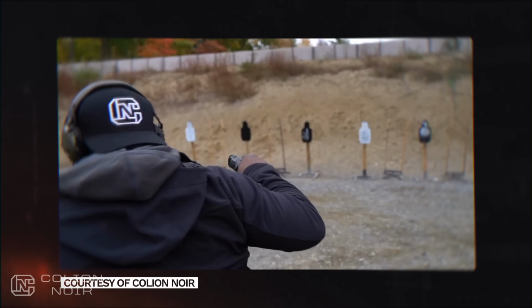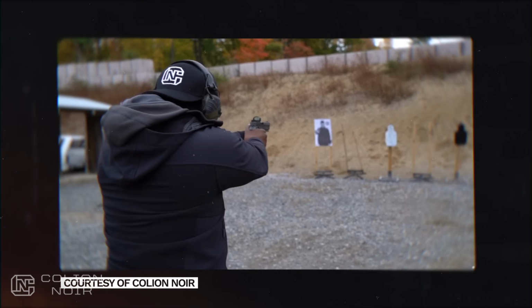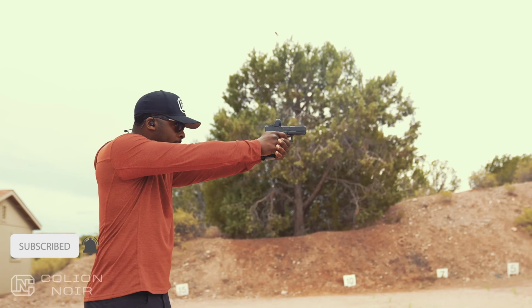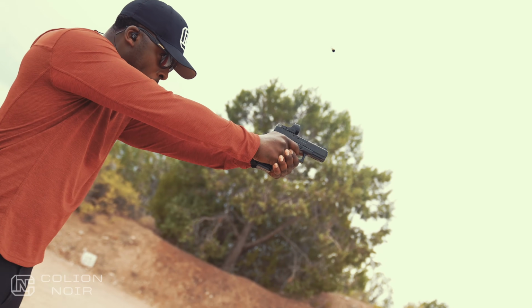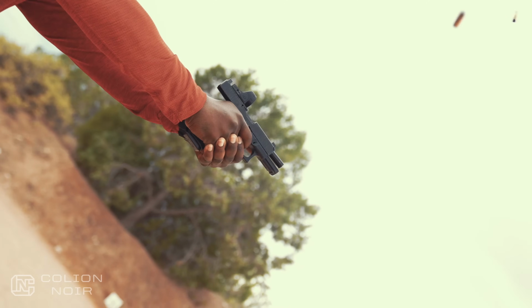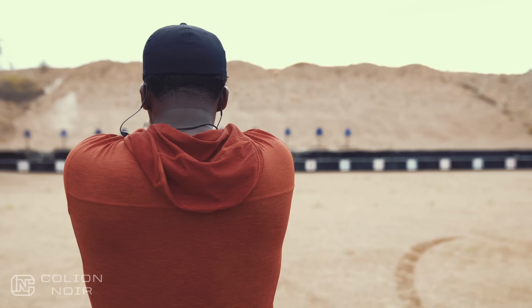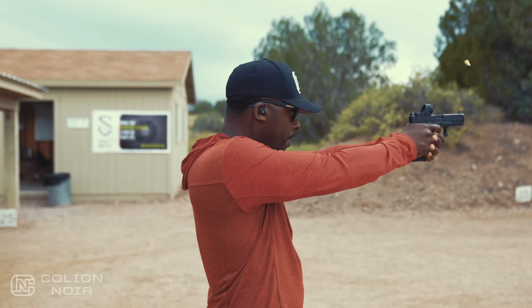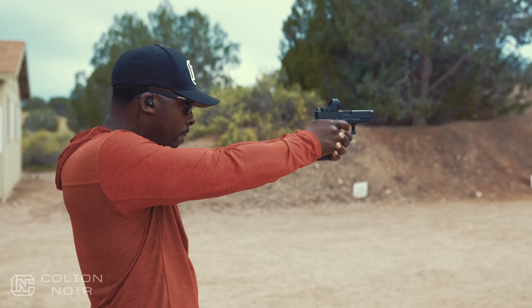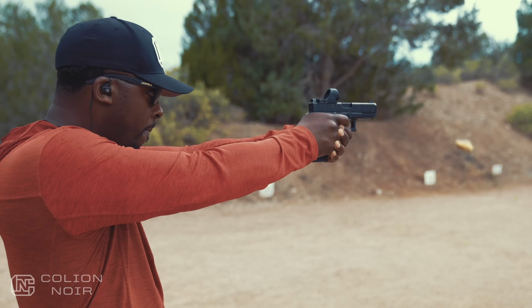Now, I tried to fix the problem with my 19X by buying a Glock 45 MOS. Basically the same idea, just with the ability to mount a red dot, but it wasn't the same. Something about the Glock 19X just feels different. It feels better. It balances better, it shoots better. It just works for me. I talked about this in the video. I don't know why. I've been trying to figure out ways to explain it, but I just can't.